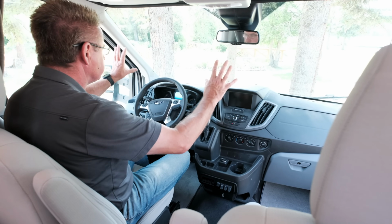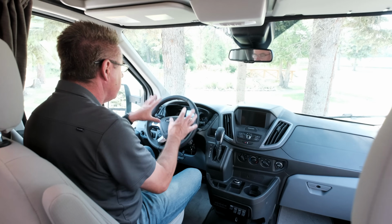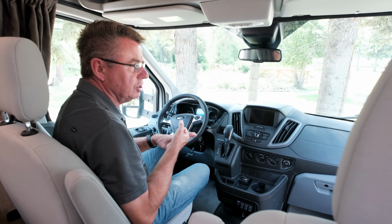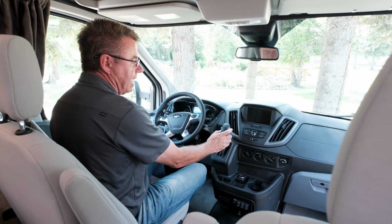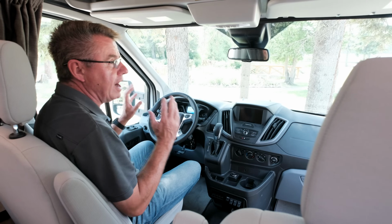All the controls right at my fingertips. Steering wheel's got all the smart functions right here. I never have to take my eyes off the road. I can see what's going on while I'm driving down the road. 3.2 liter i5 turbo diesel engine, 6-speed automatic transmission. I have controls right here for downshifting and upshifting the transmission. I simply have to push the button down to bring the transmission down if I'm going up a hill, and I can move it back up into the 6-speed position. So great fuel economy, lots of power when you're driving down the road.